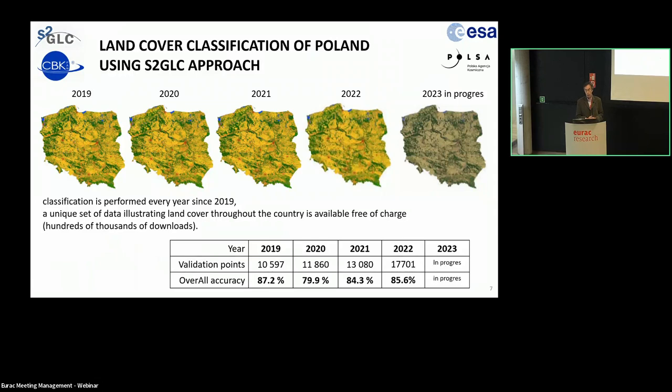So each year we process satellite images covering our country. In the table below, you see overall accuracy. As you know, we are very close to 90%. But at this moment, it's time to improve this classification approach because we have a lot of validation. This product is very well validated, and we know what is really necessary to improve, and I'm sure that next year we will reach very good results, very close to 90%. And please remember that this classification is without any manual touching, so it's a fully automatic process.